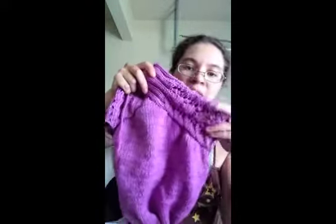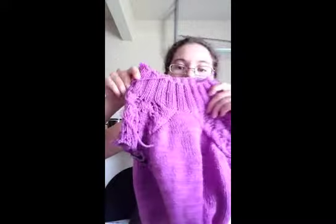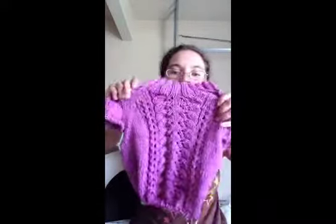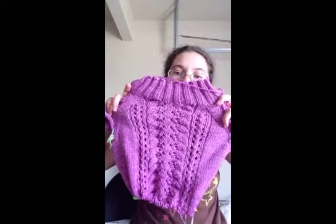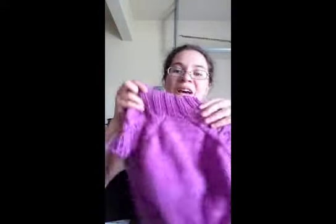sleeves yet. But it has this cool lace pattern on the sleeves, and then the lace pattern is carried down for 1 panel on the back. So I'm really enjoying it, and those sleeves will be long sleeve. So it's kind of demoralizing knitting this when it's 100 degrees out.